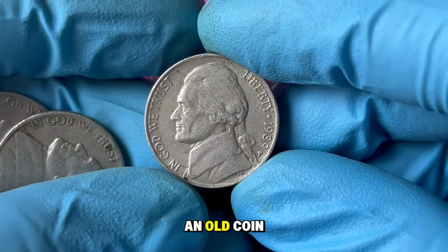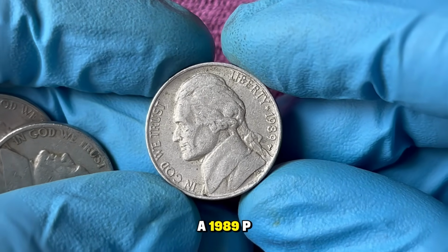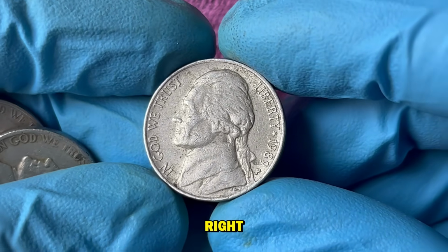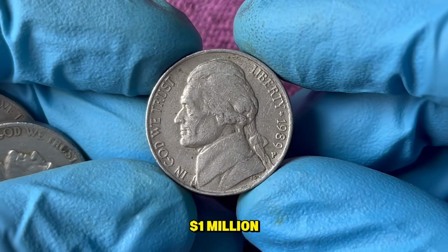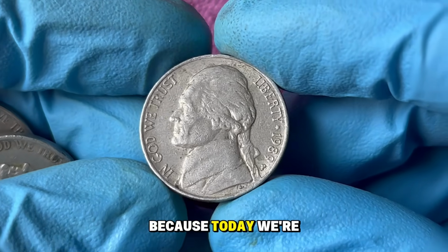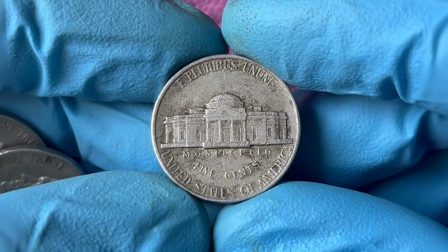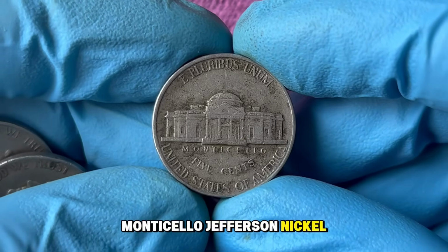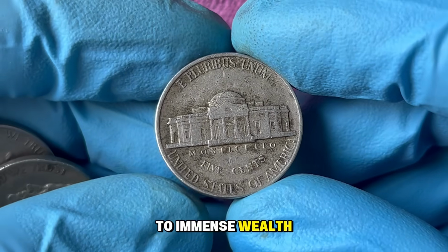You're digging through an old coin jar, and suddenly, boom! You stumble upon a 1989 P Monticello Jefferson nickel. It looks ordinary, right? But what if I told you that this little coin could be worth up to $1 million? Sounds crazy? Well, hold on tight, because today, we're uncovering the shocking truth about this rare gem hiding in plain sight. You see, rare coins like the 1989 P Monticello Jefferson nickel are not just tiny pieces of metal. They're secret keys to immense wealth.